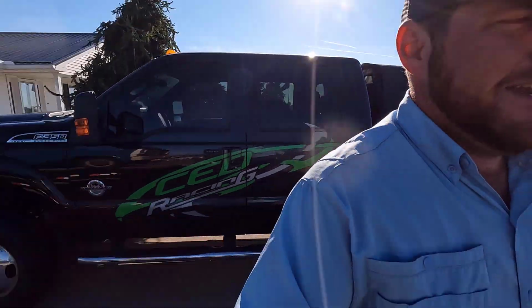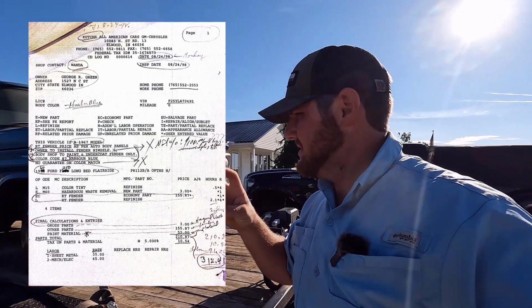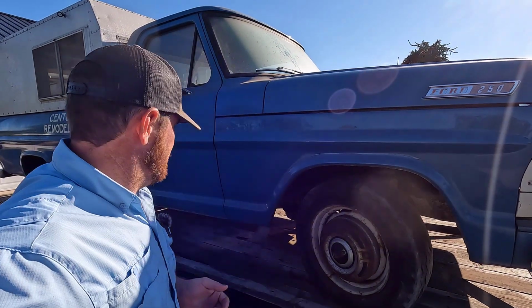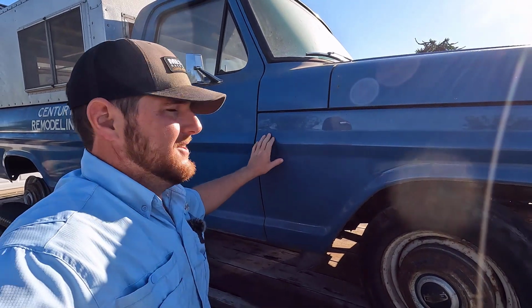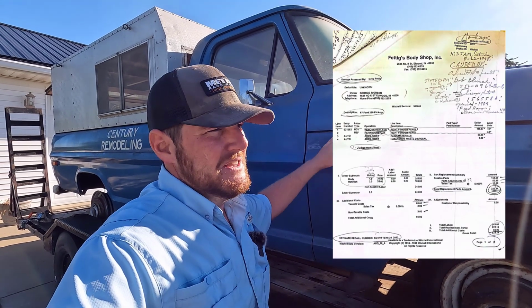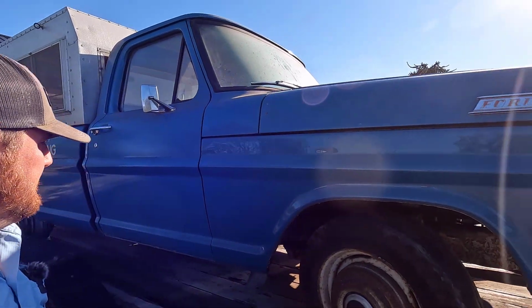And in the body shop work order, they called it an economy fender. So I don't think this is a Ford fender. I think it's an aftermarket one. I guess they had aftermarket ones in the 80s. I'm not really sure. But it's in better shape than the other side, and the paint looks better. I have a receipt from the paint shop when they painted this fender. It was like $160 for the fender, but it was pretty cheap. I think it matches pretty good. They did a good job.